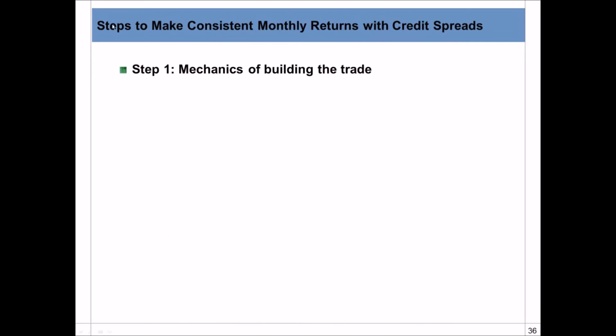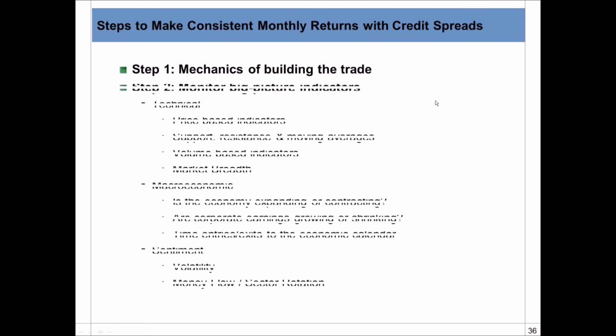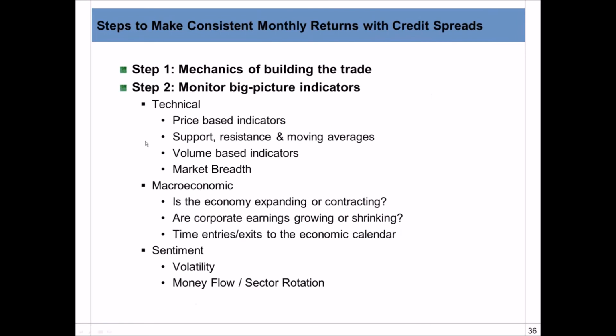Okay, steps to make consistent monthly returns with credit spreads. Mechanics of building the trade. We just briefly talked about the Iron Condor. Monitor the big picture. That's what we're going to finish off with. So we looked at the technicals of the charts, price-based indicators on those charts: support, resistance, moving averages. We looked at market breadth. Let's actually talk about the macroeconomic data now.